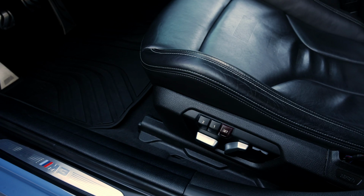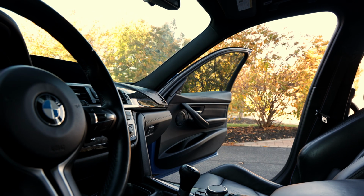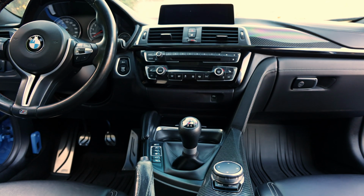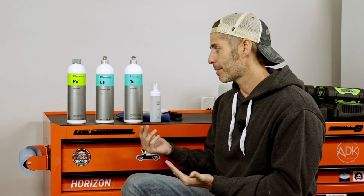So overall, as I said in the beginning, I'm unbelievably happy with the combination of these three products. The Pol-Star just gets everything nice and clean, but really the Leather Star and the Top-Star for treating all the materials, dude, the interior looks legit. All right, guys, I think that is all I got for this one. I'm really happy with how all three of these came out, and I think these are gonna be my new go-tos for interior cleaning and dressing for a while.